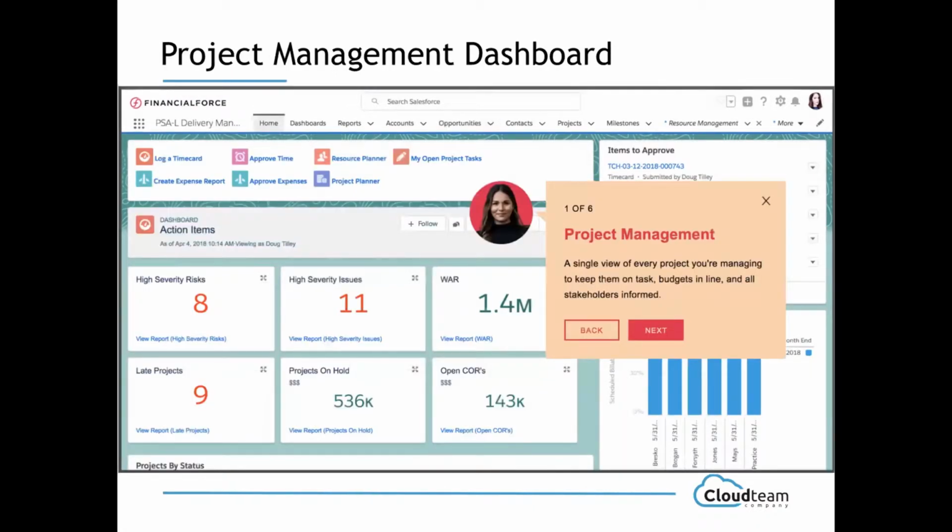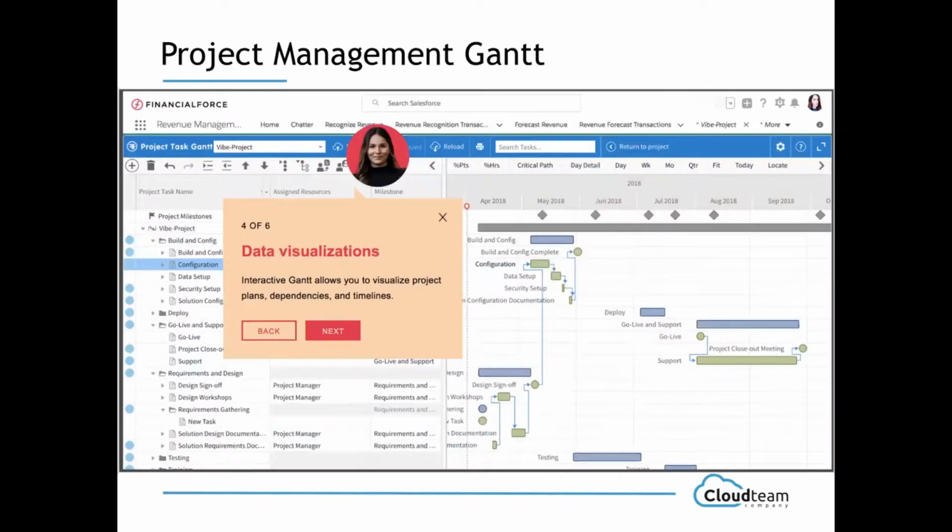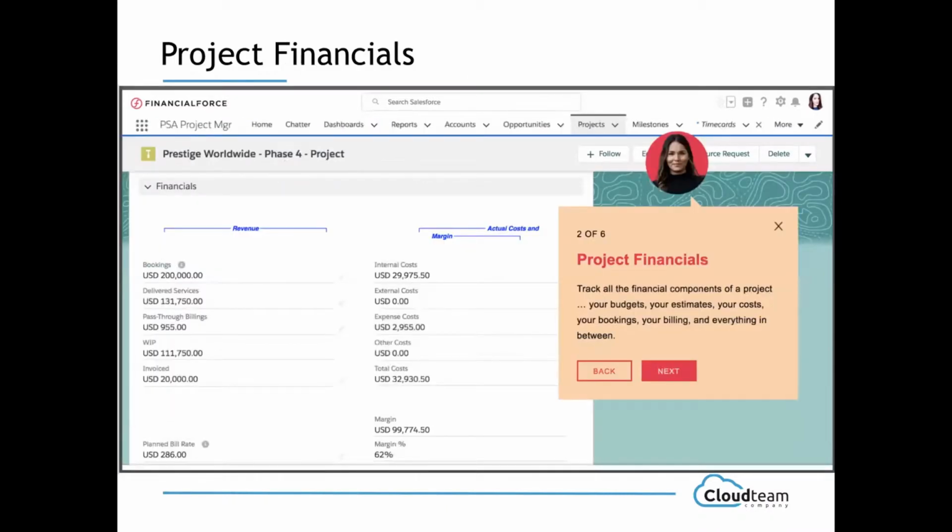Now, then going back to your project management setup. So here, obviously, you can have your full dashboard of all your projects running in one single view. So from a program management perspective, you will have insights in everything going on. Specifically per project, you have all the functionality available to have interactive Gantt charts with the dependencies, timelines, and so forth. Your project financials, so tracking, let's say, your revenues, your margins, your actual costs.